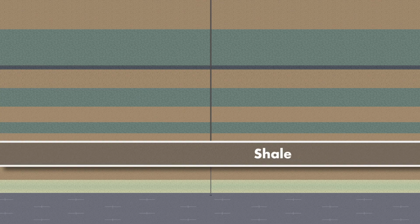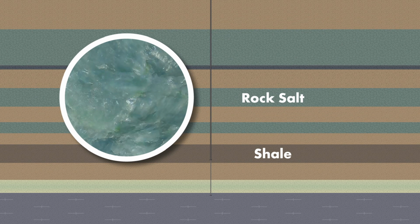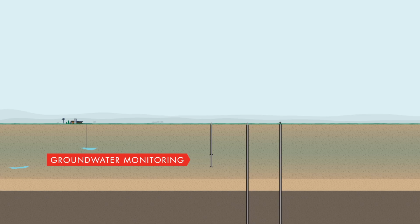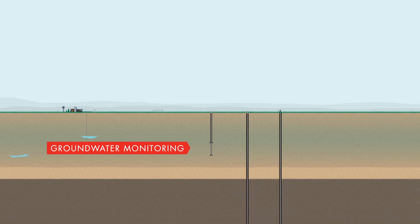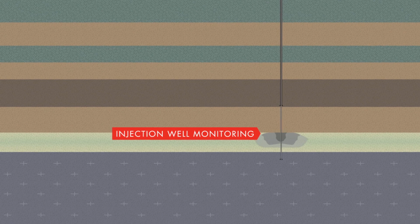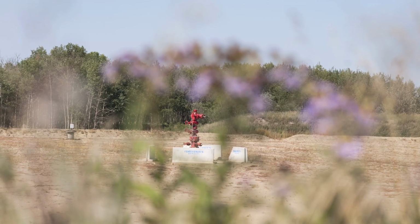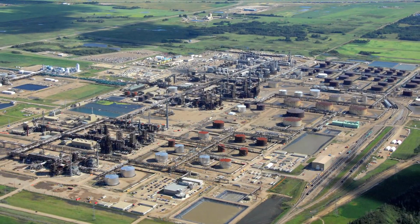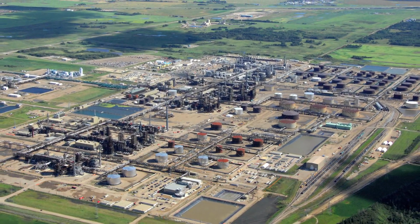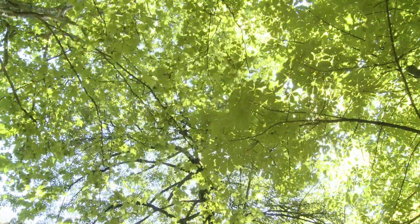Multiple layers of shale and rock salt that are above the expansive storage formation provide impermeable barriers to keep the CO2 contained. Shell will put in place a rigorous world-class monitoring program to provide assurance that the CO2 remains safely and permanently underground. Once it starts storing CO2 in 2015, Quest will not only reduce emissions from the Athabasca oil sands project, it will provide knowledge that will help to accelerate the adoption of this vital technology around the world.